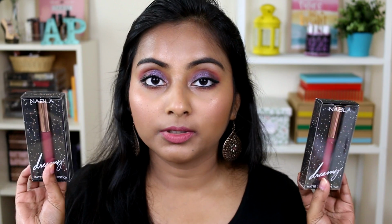And I also have their brow product, and this is their Brow Divine brow pencil, and I have two of the liquid lipsticks which they have. So I am guessing you might be most interested in the liquid lipsticks. So let's start with the liquid lipstick first, and then I will talk about the eyeshadow palette.